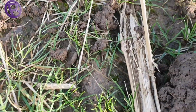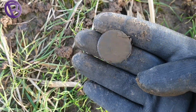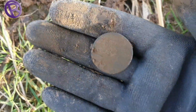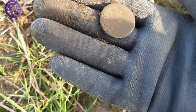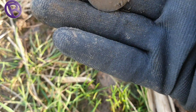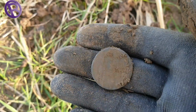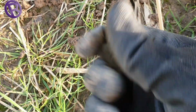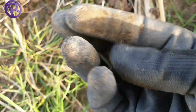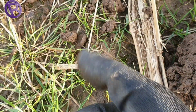Well, I'll tell you what. Crispy. The colour of that though. Oh, I can see the outline in there. I think I'll hit that with a spade a little bit. If we get anything off, we'll put a picture up. If not, then we're just going to carry on. Right, see you at the next.